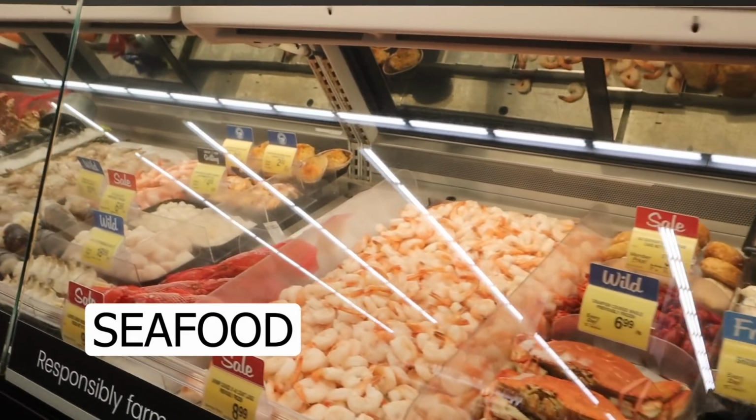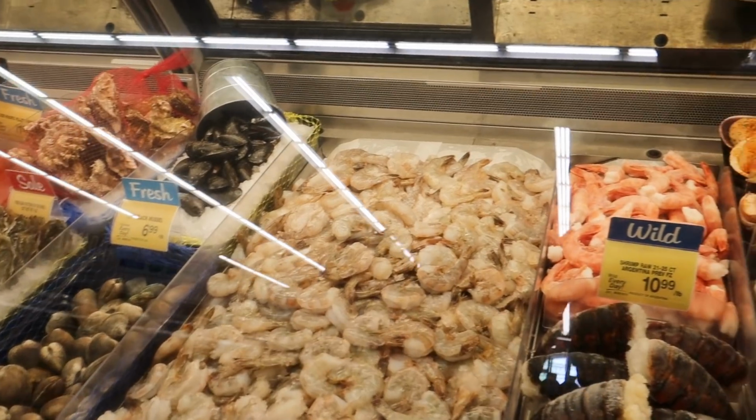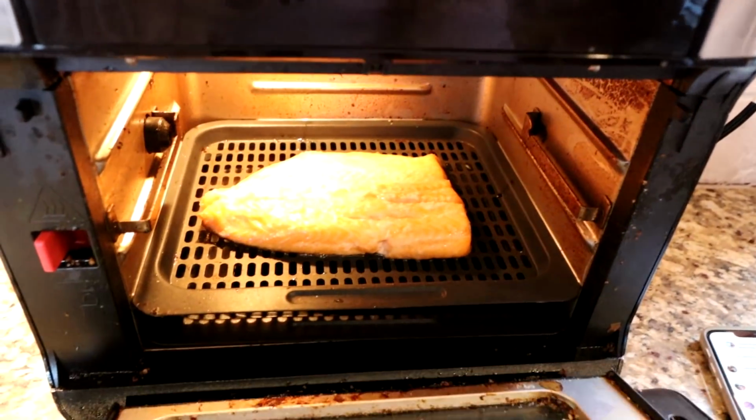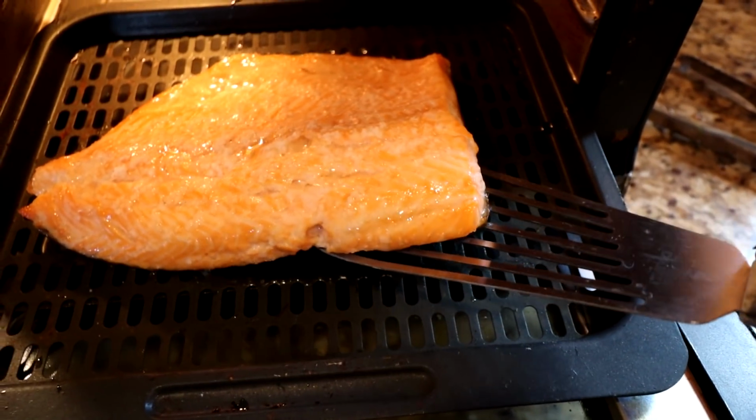Seafood is another option, from salmon, cod, halibut, sea bass, smoked salmon, rockfish, tuna. These are all great zero carb seafood options. Just remember that some shellfish, like shrimp and scallops, can have carbohydrates in them, so those you'd want to eat minimally. One of my favorite ways to cook salmon is in the air fryer. It makes it so juicy and the skin gets really crispy, and it only takes a few minutes.